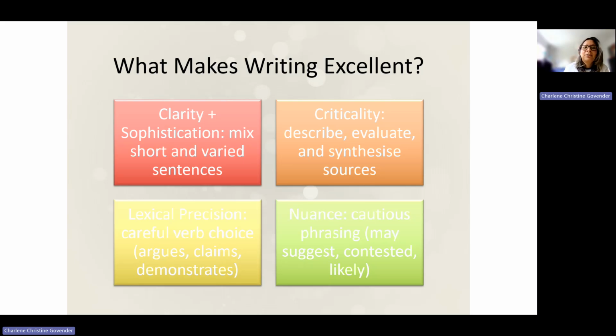The third aspect of what makes writing excellent is lexical precision. This is when you choose your verbs with great consideration. You'll use verbs such as argues, claims, and demonstrates. They all have different meanings, and if you've been using them interchangeably, now's the time to stop and pause and go back and have a good think about how we should be using these verbs.